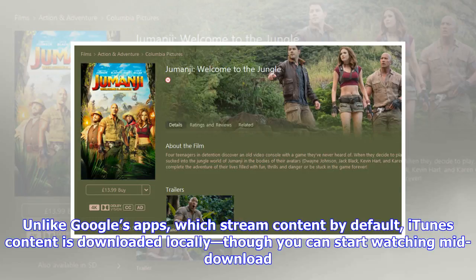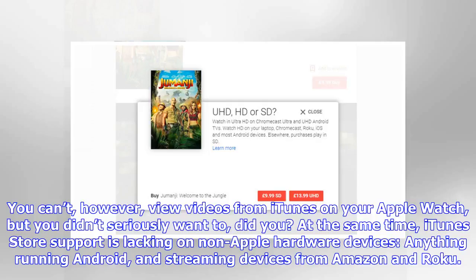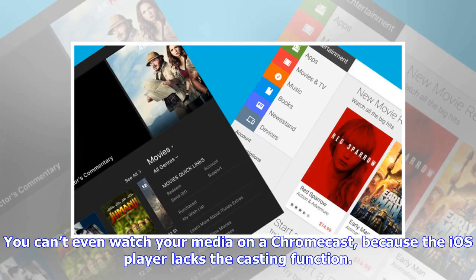Unlike Google's apps, which stream content by default, iTunes content is downloaded locally, though you can start watching mid-download. You can't, however, view videos from iTunes on your Apple Watch, but you didn't seriously want to, did you? At the same time, iTunes Store support is lacking on non-Apple hardware devices, anything running Android, and streaming devices from Amazon and Roku. You can't even watch your media on a Chromecast, because the iOS player lacks the casting function.